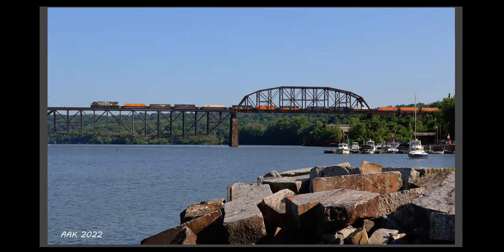And this is CSX train I031, aka the old Orange Blossom Special, crossing the Susquehanna River in Perryville, Maryland. And this was in June of 2022. The 1776 commemorates and honors all of our active servicemen and women and all that have fallen, given their lives for this country. And this unit is former CSX ES44AC 3112, now renumbered the 1776.